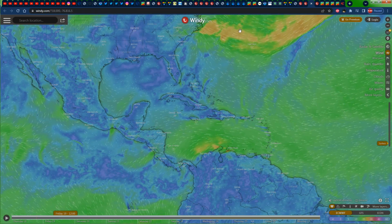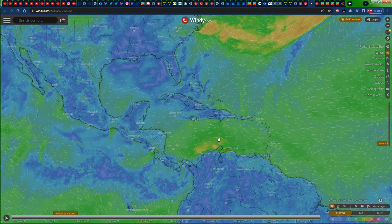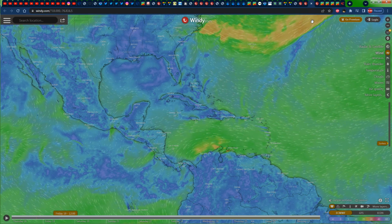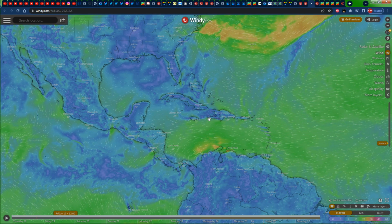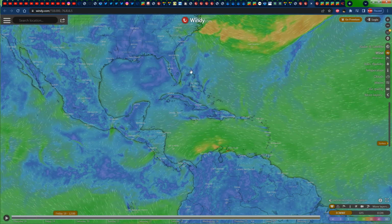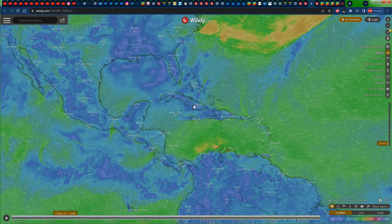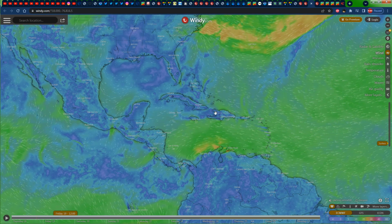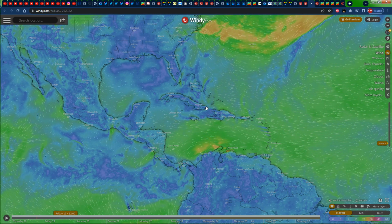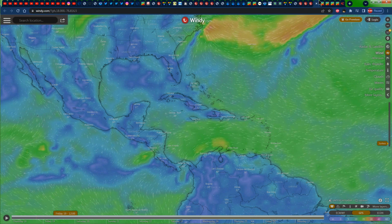The strongest winds are represented by all of those yellows, anywhere from 20 to 25 knots right there off the coast of Colombia, as well as off the eastern coast of the United States, with everywhere else getting anywhere from 10 to 20 knot winds coming in from the east. We can see that majority of the southern United States, Florida, Cuba, sections of northern Jamaica and portions of Haiti getting in on less winds at this time, so the temperatures might even feel hotter in those spots.